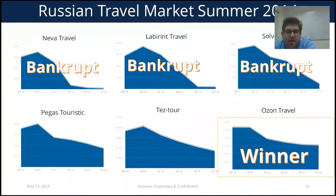And we can see here, the big ones like Pegas and Tez Tour survived, but they lost more traffic relative to Ozon Travel. And sites like Neva Travel and Labyrinth and Solvex went out of business. The complete stop in traffic and the complete stop in business that summer put almost half a dozen different Russian travel sites out of business. And these aren't small sites. These are sites with close to 1 million visitors a month that rely heavily on their online business, and suddenly that business disappeared. So being able to understand the market that you're in will help you understand how to survive.